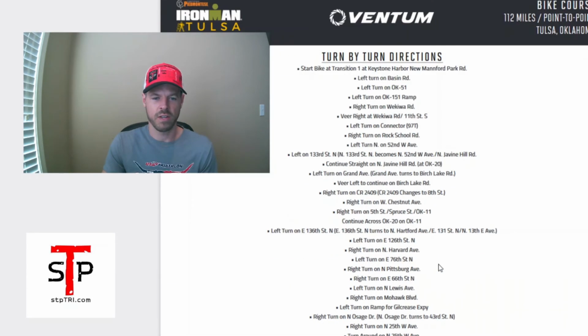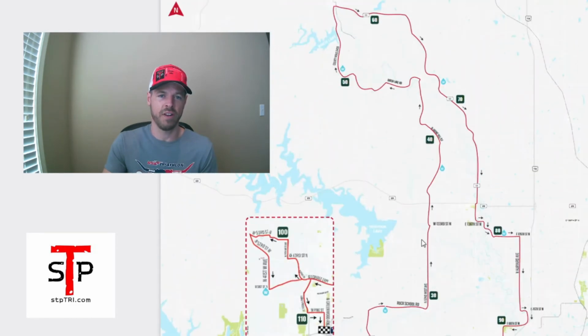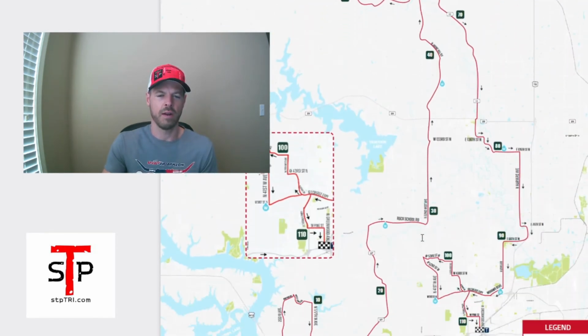Make sure you're taking advantage of the aid stations, because I guarantee you, by the time you get through 70 miles, you're going to expend a lot of energy and a lot of effort, and you need to make sure you're in a good position once you get to the second transition to be able to get out there and have a good run.